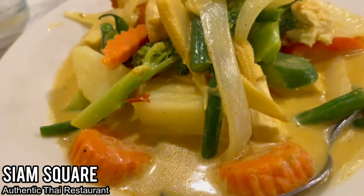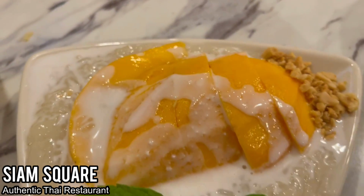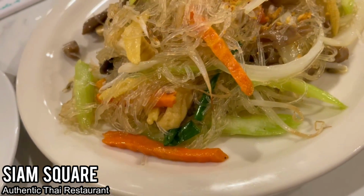pretty darn good place. I love Thai food, and it is some of my favorite Thai food I've ever had in my entire life, easily. So if you're interested in Thai food, definitely have to go to this place. And if you're not interested, try it out anyway, because Thai food is amazing.